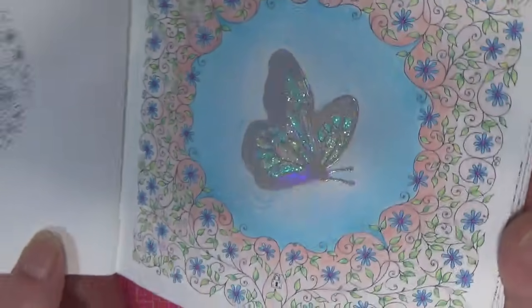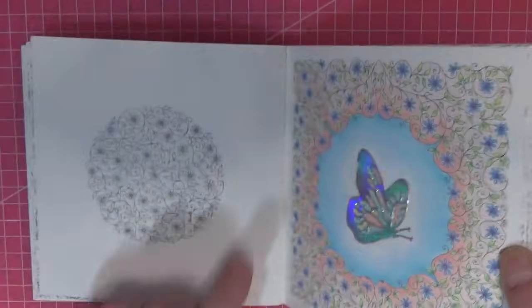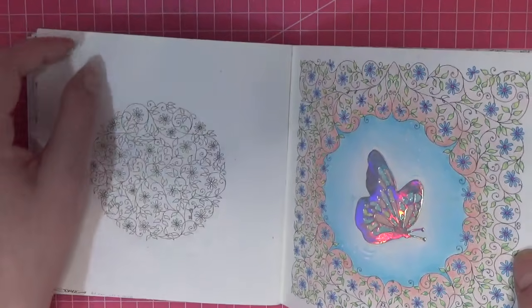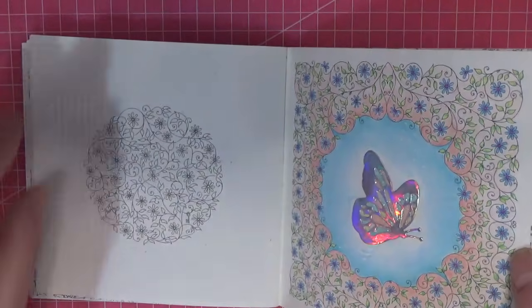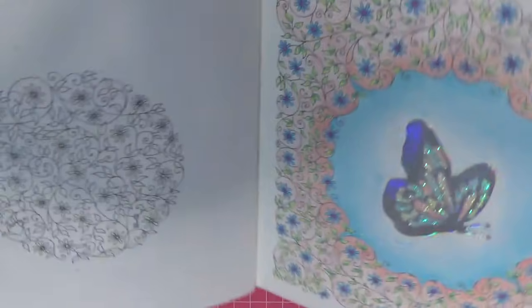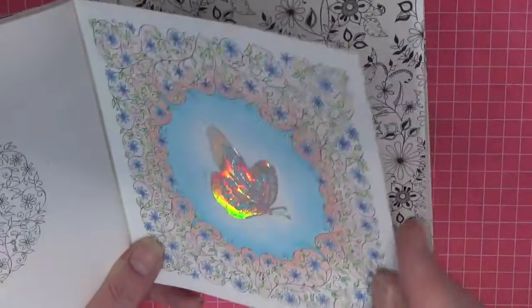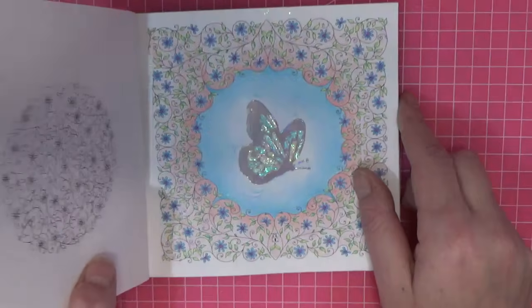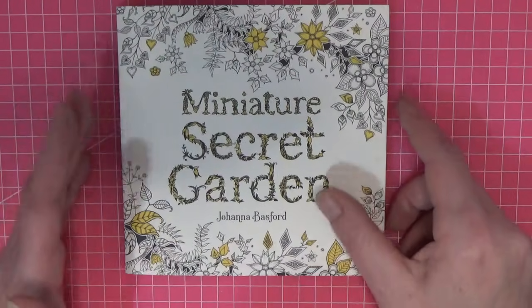So look at that holographic card, isn't that cool? So this side, what I'm thinking of doing is the same colours this side, but I'll cut out some smaller butterflies and dot them around, or just have, I don't know, one or two butterflies on there. I haven't thought it through yet. But I'm really pleased. I'm loving these little books. Absolutely, the paper in them is fabulous. So yeah, Pablo pencils, gorgeous, gorgeous pencils. So that's The Miniature Secret Garden by Johanna Basford.